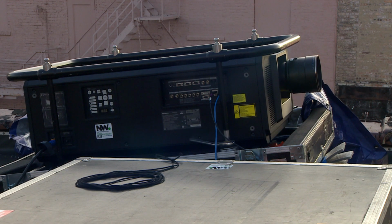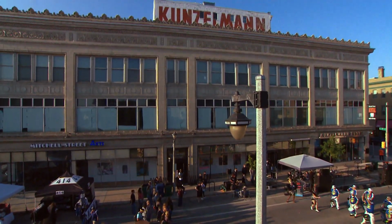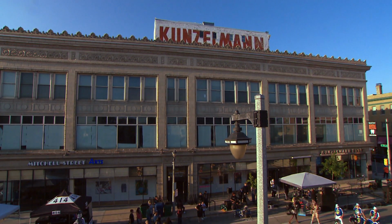Projection mapping is the art of using projectors to map light onto three-dimensional objects. This technique, combined with music and sound, creates a highly immersive experience. I would say my favorite part about this is the fact that we're projecting 30,000 lumens of light onto a 3-story building that's a block wide.